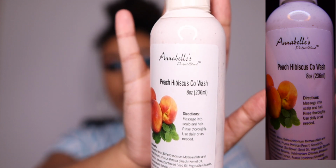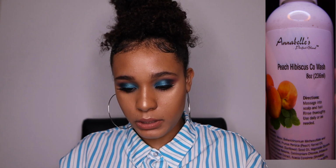Next up, I have the Peach Hibiscus CoWash, and I'm actually excited because I don't think I have any co-washes from her. I don't co-wash a whole lot, but as you guys know, I usually co-wash in between my washes. If I wash my hair today and I feel like I need a refresh, I'll co-wash and just restyle my hair. Or I'll co-wash when I do a twist out and I feel like I didn't really need to clarify my hair. But this is what the co-wash looks like. It looks really pretty. I kind of want to smell it because it says it's peach. Ooh, yes, it smells really, really good.